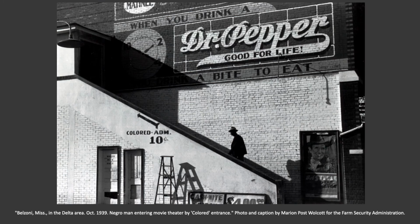And the FSA photographers were very much aware of the disproportionate suffering of African Americans during this time. This photograph is by Marion Post Wolcott, showing the evidence of segregated life in the South, a separate entrance for Black people at the movie theater.